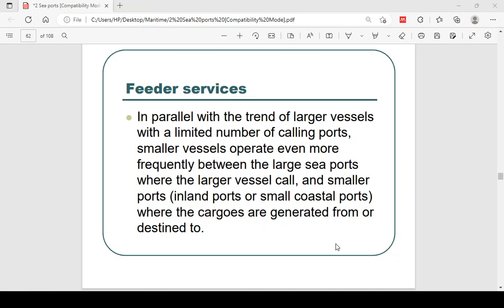So for that reason, they prefer the big ports. What they do is they'll take the big ships, take all the cargoes, go and put it at a hub port, and then go back to where they came from. So they are always shuttling between big ports.